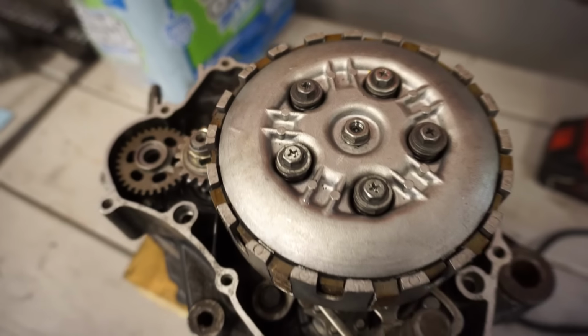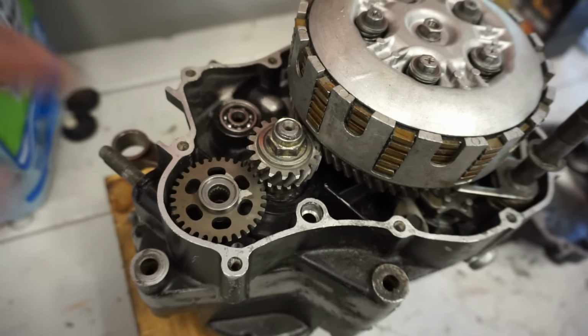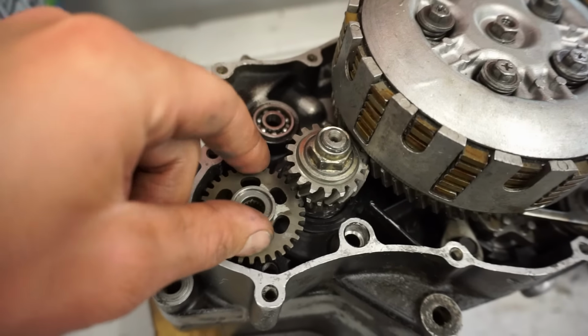All right, we got the clutch all together. We got the shifting mechanism in there for the shifter. Got this gear on. This gear is for the water pump, and that kind of floats in there until the shaft from the water pump fits in there.